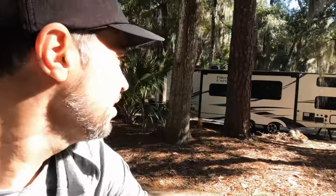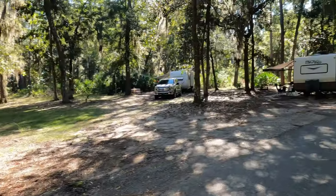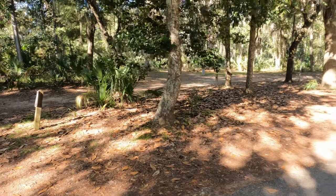Good morning, guys. We are about to go for a little ride around the park, just to show y'all a little glimpse of this place before we leave. But look at this, these sites are built into the park. It's not like they created these spots by design, I feel like. I mean, they probably designed it, but they have all these pull-throughs just off to the side of the road. It's pretty amazing. They literally just used the landscape and built the hookups into it. So yeah, this place is pretty cool.